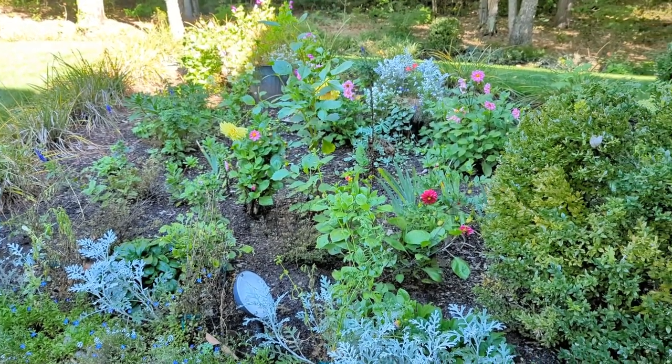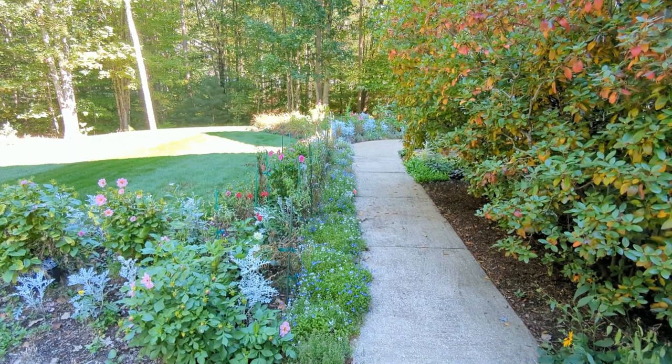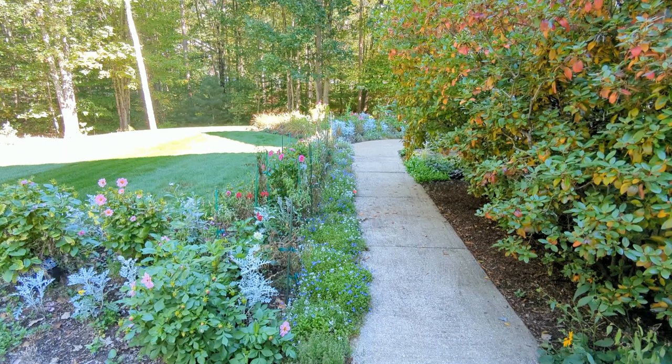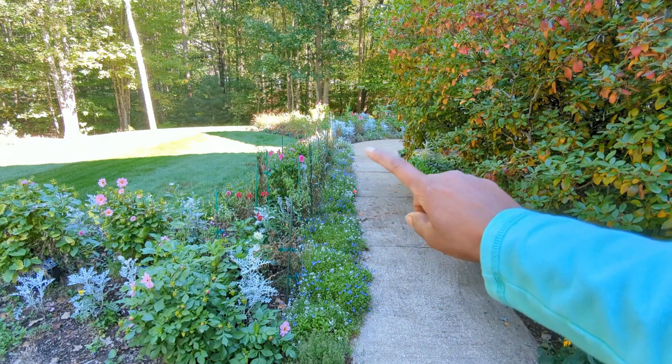Up along the front walkway, I am loving the color that the PJM and Olga are giving during the fall time, and things are still looking pretty good down here towards the front of this bed.